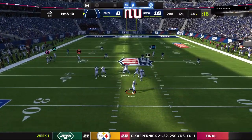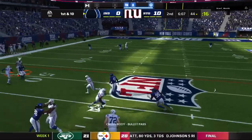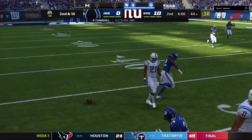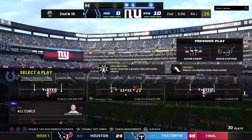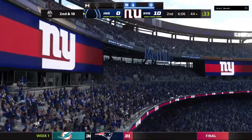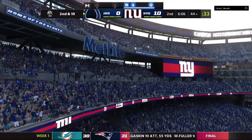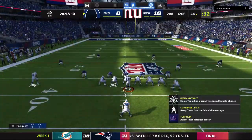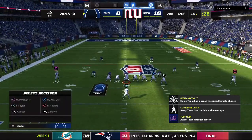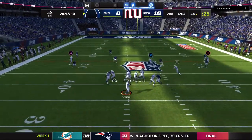On 1st down, it's Tannehill. Flushed out right. And this is going to fall to the ground, incomplete. That very nearly their 4th pick of the game. Instead, 2nd down. So after the incompletion on 1st, now 2nd and 10. Back to throw, Tannehill.